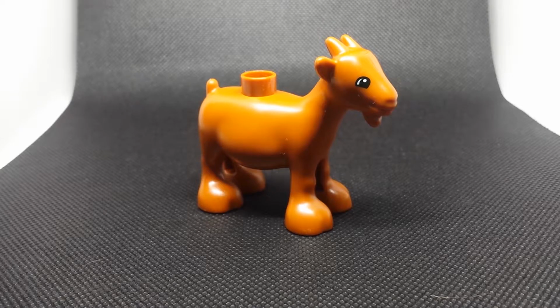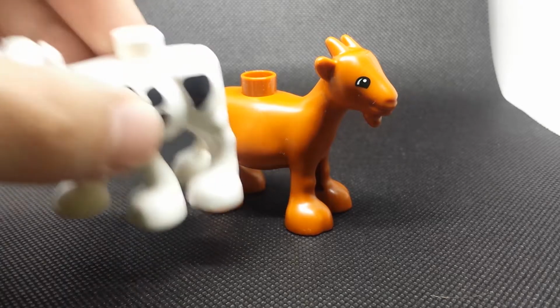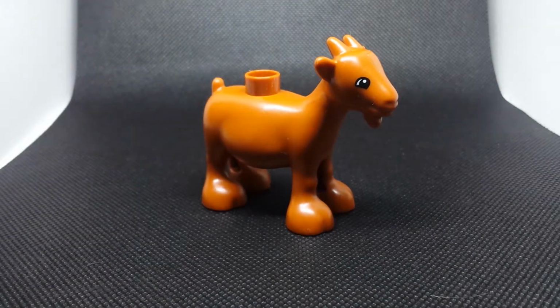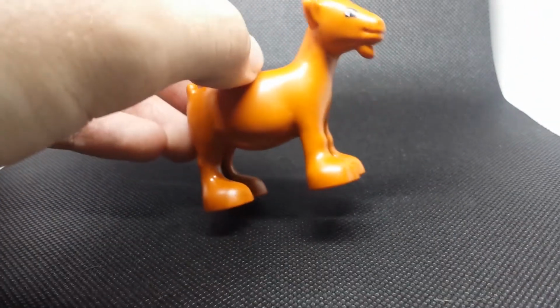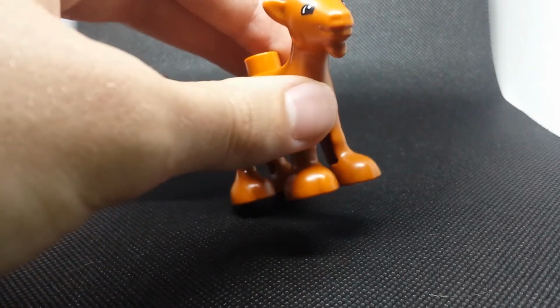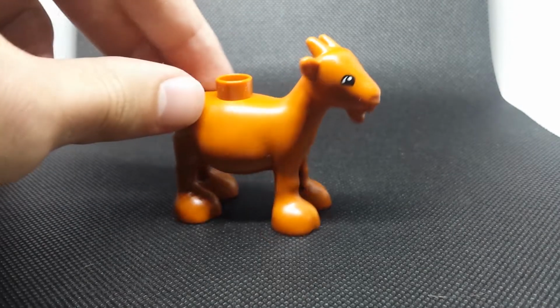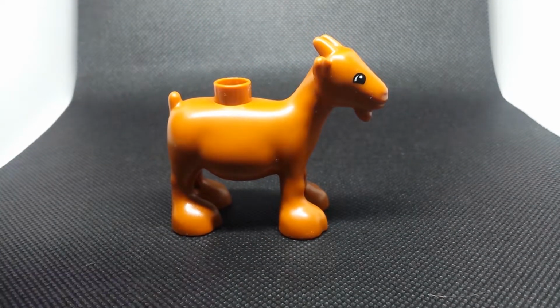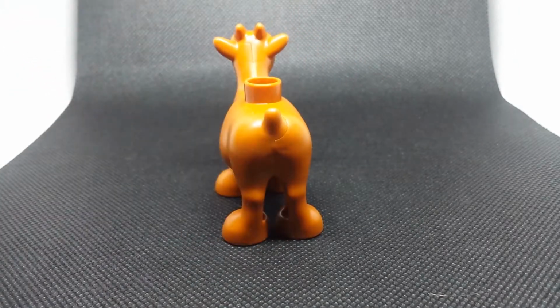Now the goat is about the same size as the cow. Actually, it might be even a little bit taller. So I'm going to say it's a full-grown adult goat, also judging by that billy goat gruff there under his chin. And because he's kind of bulbous, he's a little fat boy. Cute enough, great looking figurine.